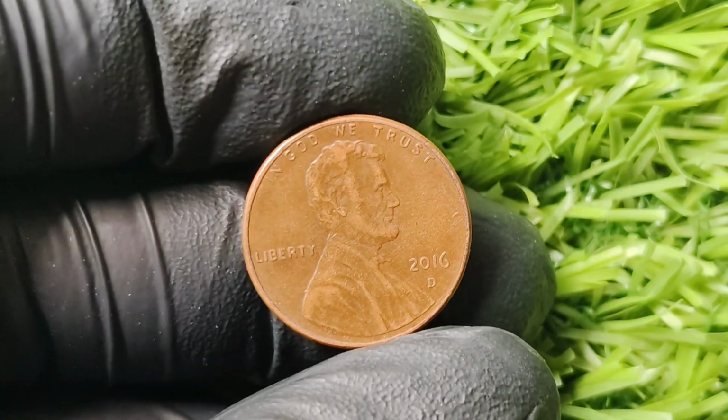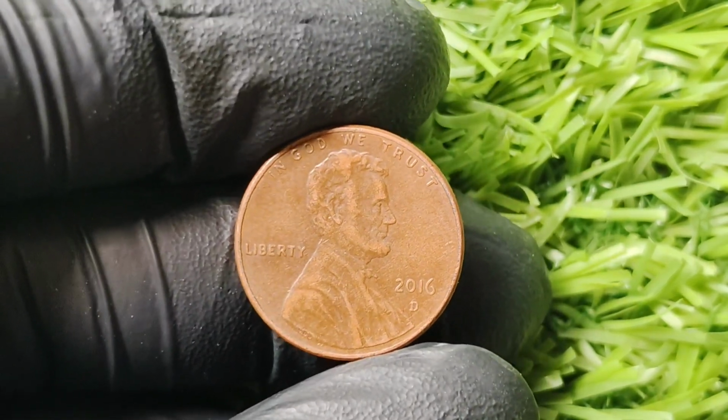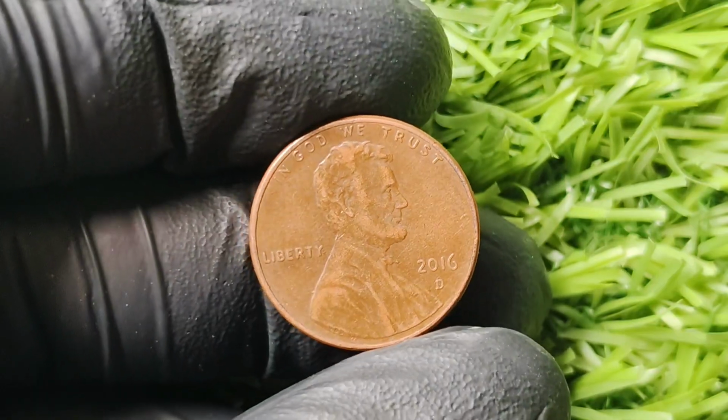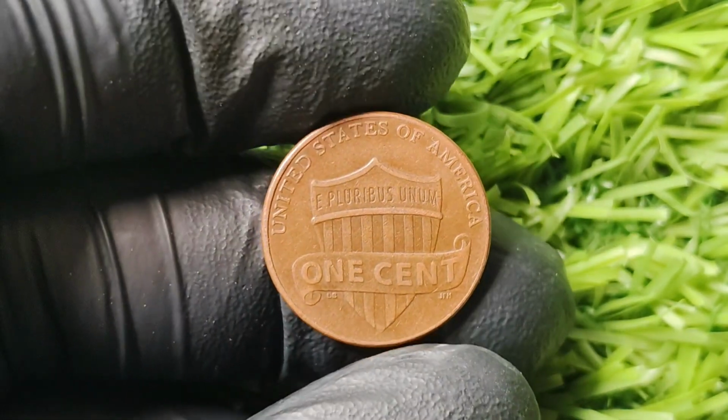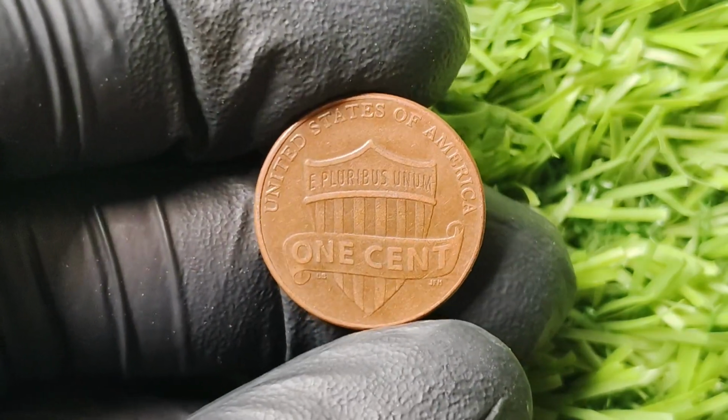That penny's now safely stored away, and that moment taught me the golden rule: never underestimate the value of your loose change. This goes to show, sometimes your change jar isn't just clutter, it could be a gold mine. And if you're like me, the thrill of hunting for these coins and imagining you're uncovering hidden treasure is half the fun.